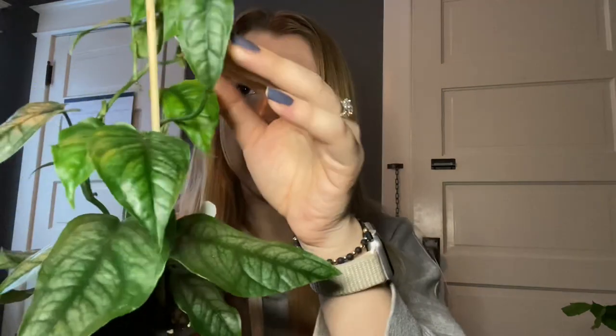I water it when I feel that the top couple inches of soil are dry, and I just give it a nice soak and let it dry out again before I give it another nice soak. And I just have it next to that window. I don't even have it under any grow lights or anything. And it is just growing.